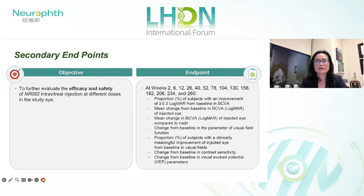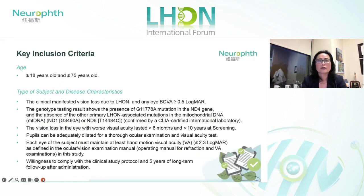Essentially, there is a fairly comprehensive visual function and structural assessment, and we're looking for a variety of different changes from baseline to these time points listed. There are important inclusion and exclusion criteria. The subjects have to have vision loss specifically related to LHON and not other optic neuropathies or vision issues. And the vision loss is typically relatively severe and is at least 6 months from the onset.